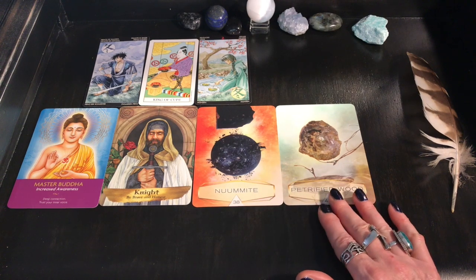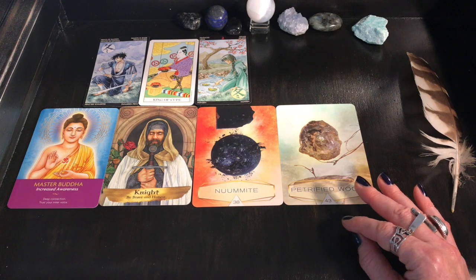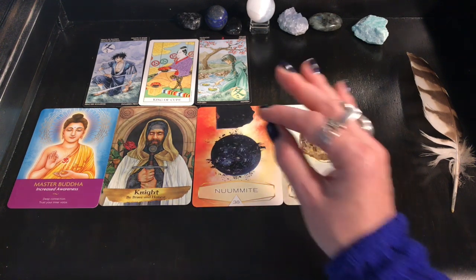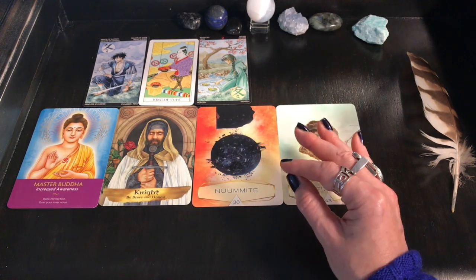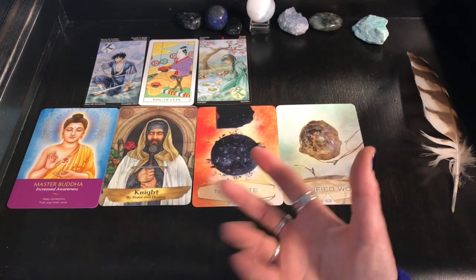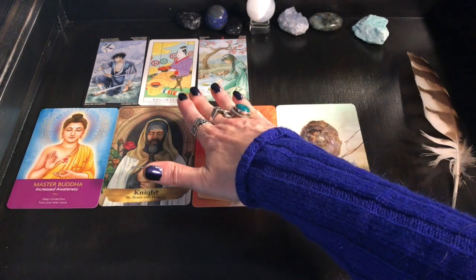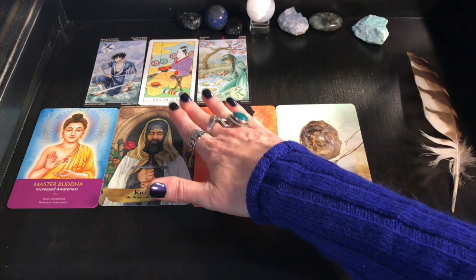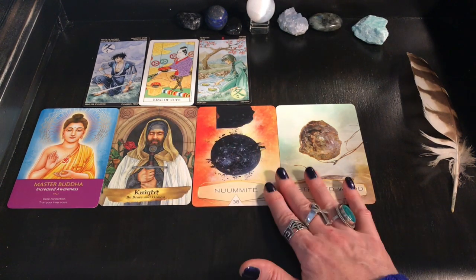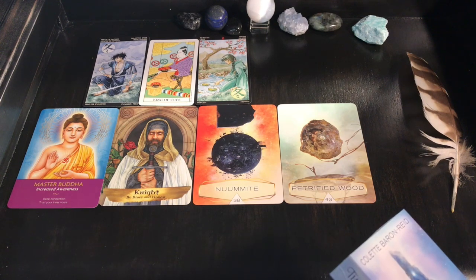I really feel that patience is definitely a virtue in this situation, and that you need to not try to control every little thing all the time, because when you do, you're going to mess it up, all right? So definitely let go a little bit. Listen to others that are around you who have good guidance and good advice, and keep working on that balance for sure right there.